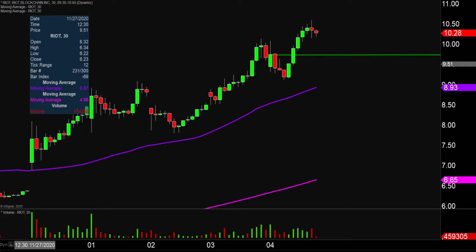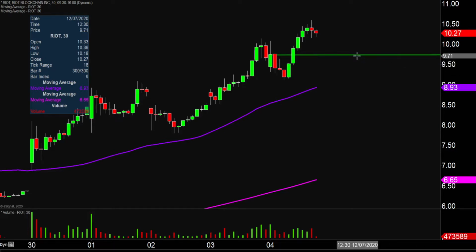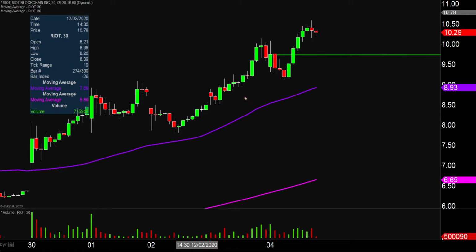Now, don't get me wrong. It's not like if the price breaks below that level that implies the entire chart's destroyed or anything like that. But yeah, if the price could manage to stay above that area, that would be a huge sign of power moving forward.